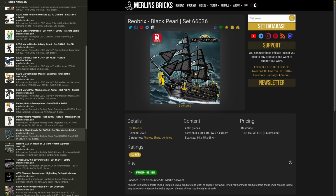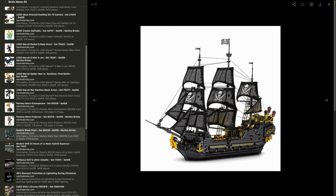Then we have now availability in Asia of the Black Pearl, the new ship by Reobrix, 66036. And I think it's a pretty nice build. I haven't built Reobrix in a while. I built some of the earlier ships. So they did a pirate ship, an imperial ship before, like 1 or 2 years maybe ago. I did build them, really liked them to a certain degree.